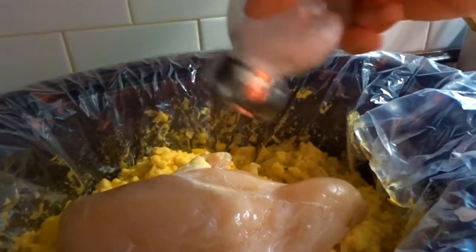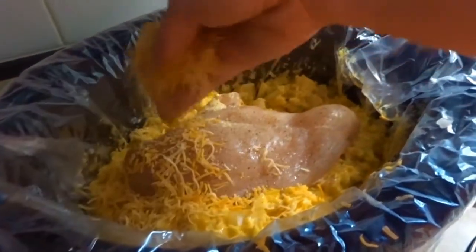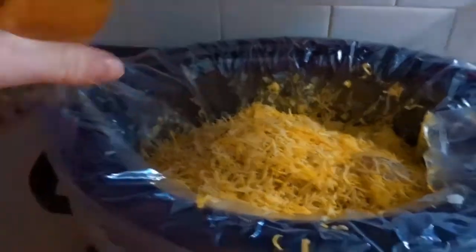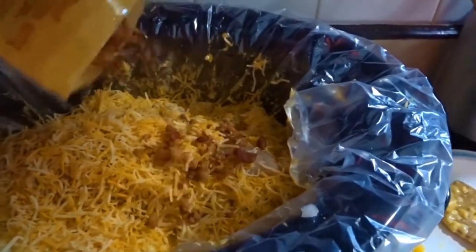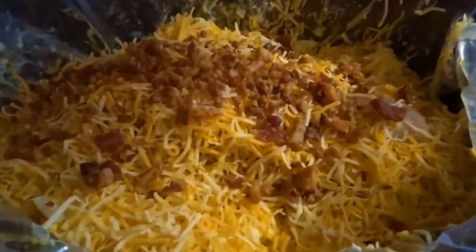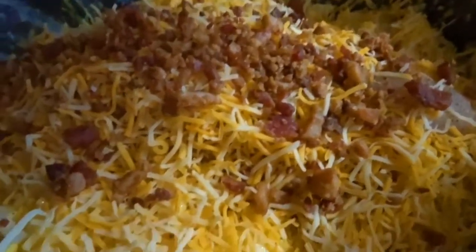Next, I'm just seasoning this with some salt and some pepper, and then we're adding our cheese on top. Go ahead and coat that thing up. Cover it in cheese and add some bacon bits on top. You can also cook up some real bacon if you want, but it kind of defeats the dump and go portion of this, so I'm using bacon bits.